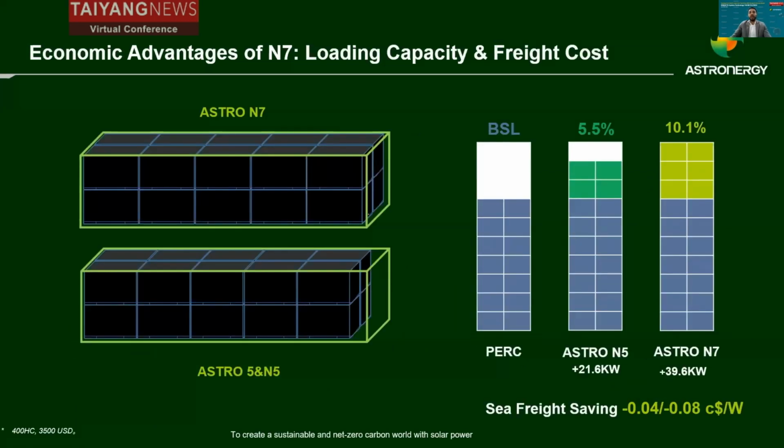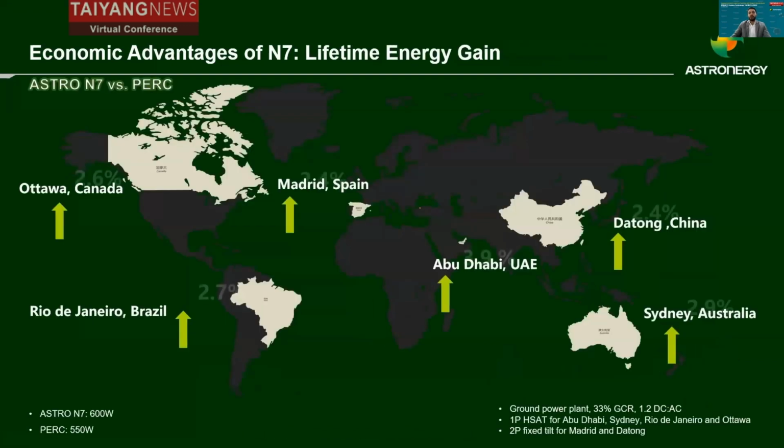Here we are reviewing the economic advantages, comparing the N7 with the N5, ASTRO N5. As you see here, you can save almost 21.6 kilowatts with the N5 compared with the PERC technology, and it is even better for the N7, since you can save almost 40 kilowatts. So the saving is within the range of 0.04, or half a cent, up to 1 cent per watt of power.